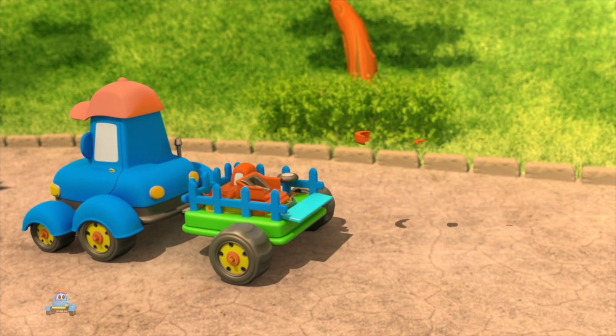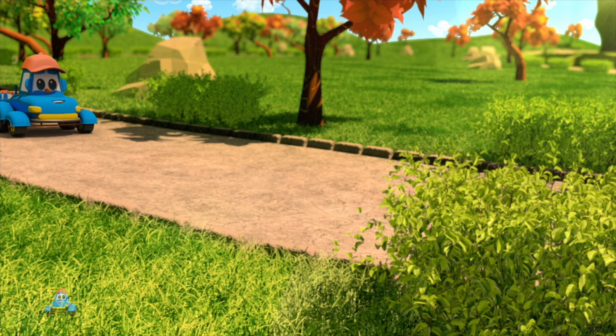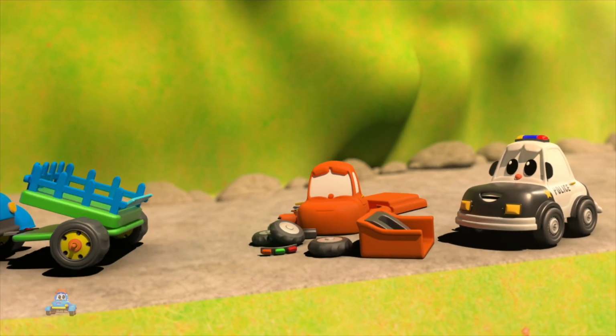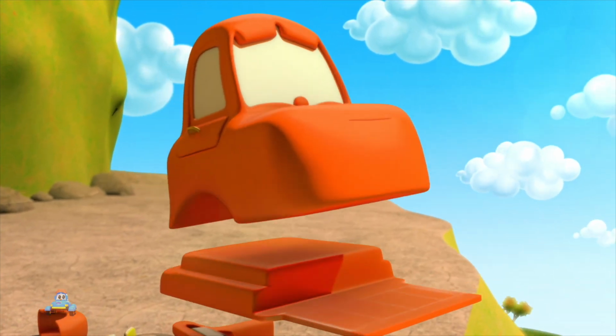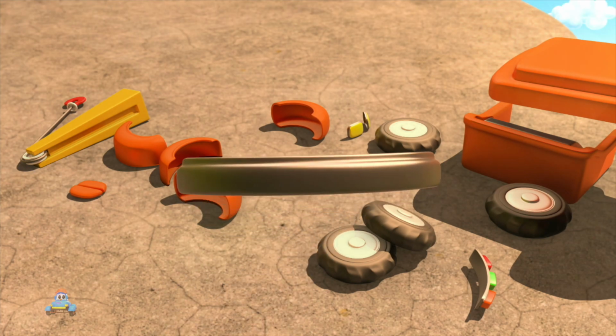Let's get rolling. Roll 'em out, Hector, roll 'em out, Hector. Nice to see you back, says Rapido. To build Tug the tow truck, you start with the flatbed. Then you put on the cabin. And of course, the bumper.